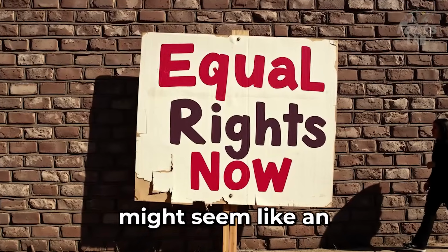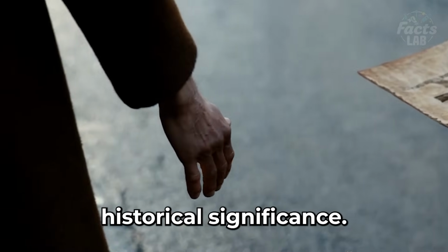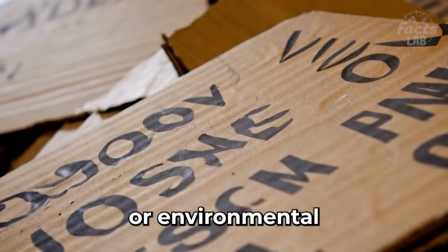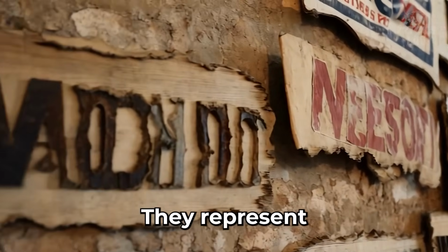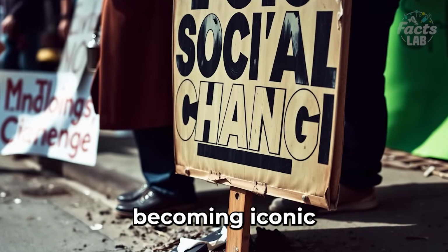95th. Vintage protest signs. Protest signs might seem like an odd collectible, but they hold immense historical significance. Signs from major protests, whether civil rights marches or environmental demonstrations, serve as powerful reminders of social movements. For collectors, they represent a tangible connection to important events in history, with some signs becoming iconic symbols of change.